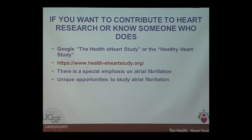We do have a special emphasis. So there are three principal investigators. I'm one. Another is Jeff Olgin. And the third is Mark Pletcher. Both Jeff and I are electrophysiologists, so we are especially interested in arrhythmias, and it just so happens our research interest has primarily been in atrial fibrillation. So we're trying to do things that previous cohort studies have not done in terms of really understanding atrial fibrillation, and there are a lot of really special opportunities to study atrial fibrillation with the Healthy Heart Study. And with that, I'll conclude and take your questions. Thank you.